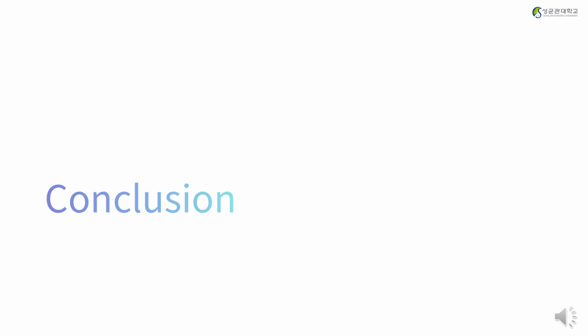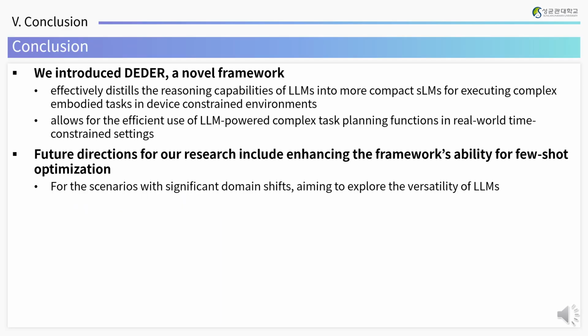This is now the concluding section. In conclusion, we introduced DEDER, a novel framework designed to distill the advanced reasoning capabilities of large language models into more compact small language models. This approach enables complex embodied tasks to be executed effectively on device-constrained platforms.